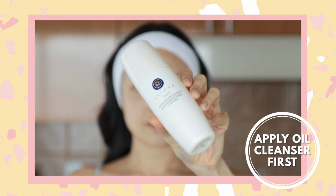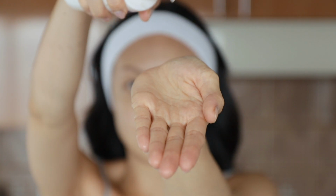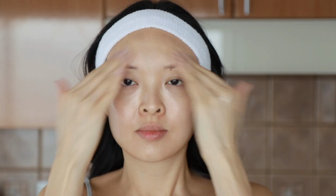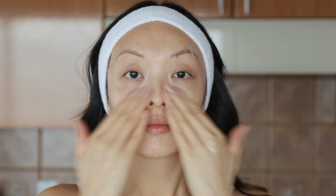One of the things Mama Chu always taught me is do a 2-step cleansing process. Here I'll be using the Tatcha Camellia face oil. This is one of my favorites to use. You can use any face oil that you want. Just make sure that it's one that's gentle enough on the skin and also takes off any dirt, bacteria, and makeup.